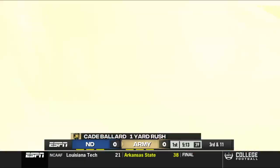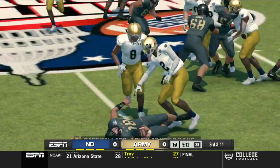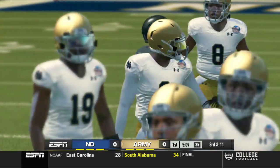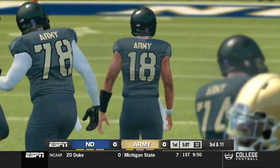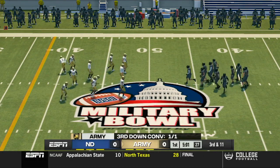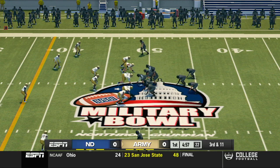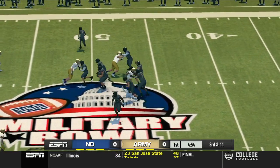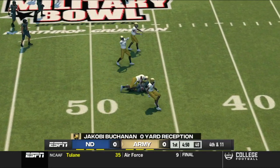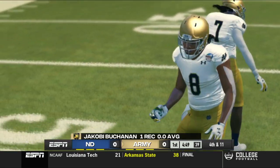So the option keeper goes for about a yard. That's the senior safety that made that tackle. Great job of providing run support from the secondary. From the 49-yard line, third down. A little toss across the middle. And they make the stop at about the 49. The completion won't even be close to the sticks, and that's going to bring up fourth down.